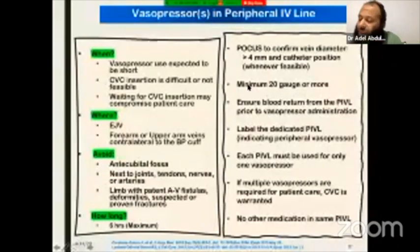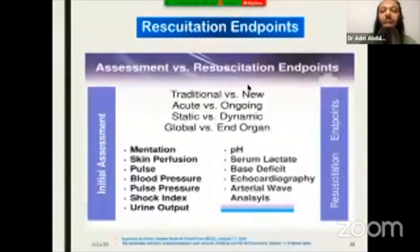Now, you have resuscitated your patient. For how long should you resuscitate? At the end, you should have resuscitation endpoints, starting from the assessment, ending up with recovery. So it's not a single endpoint, it's a whole package. There is no single resuscitation endpoint you can rely on. So please, it's a collective package. Are there traditional or new ones? Yes. Acute or ongoing process, static or dynamic, global or in the organ.